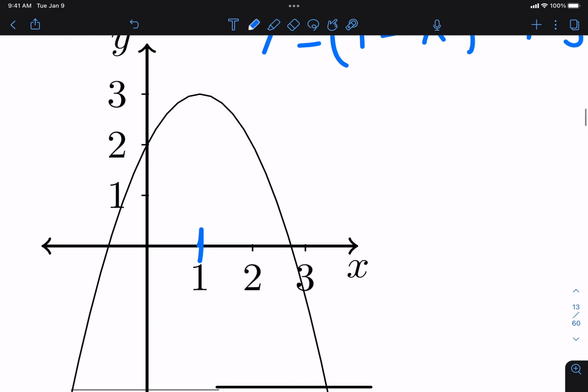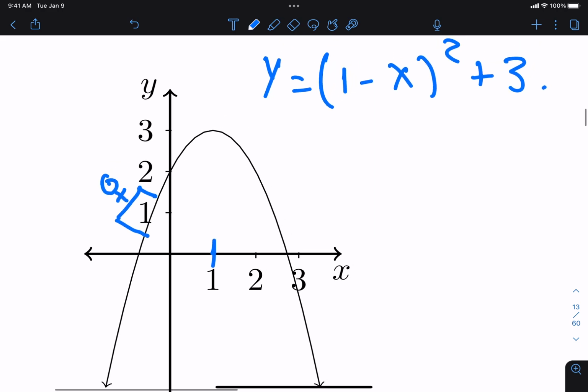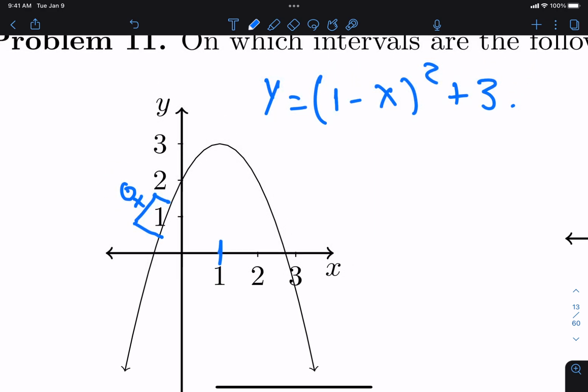If I were riding a roller coaster, and this is the roller coaster, you want to think about, am I pointing up or am I pointing down? That's the question. When I'm at the tippy top, which way am I pointing? Just straight ahead, not down or up. So I'm not increasing or decreasing.